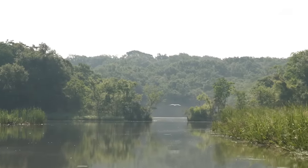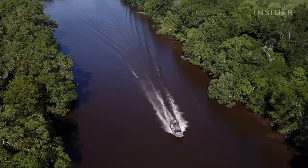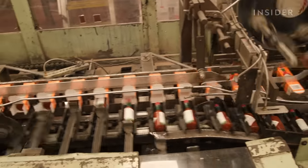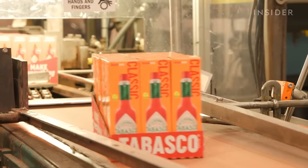It changes drastically from storm to storm. You can see the marsh deteriorate, and what you do is you get out there and you plant again. You try and hold what you got. We head to southern Louisiana to see how the sixth generation of the McIlhenny family is fighting for the survival of its hot sauce and home.